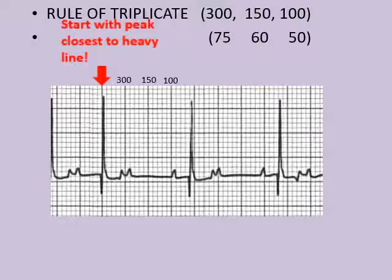So we're going to go and do our next triplicate. Our next triplicate is 75, 60, 50. So basically here, this is 75. If this line was right here at 75 beats per minute, we would be able to just easily read that. So this is just a little bit over. Maybe this person's about 77 beats per minute. It doesn't matter. We're awfully close.